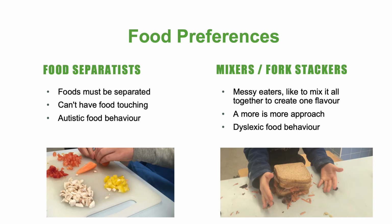I find food separatists fascinating because this could also be defined as quite an ordered, autistic thought process, but I do often see this behaviour in those that are not considered to be on the spectrum and are neurotypical. You just may find that the food separatists struggle when placed next to a young person who likes to explore, mix and layer flavours and textures, and there may be some benefit for you to work out in your group activity who prefers to separate food and have them working together.